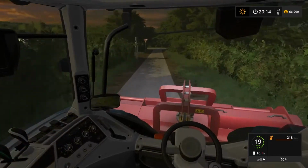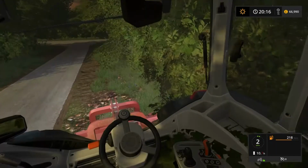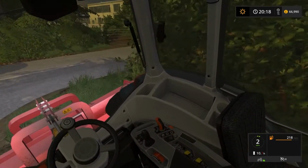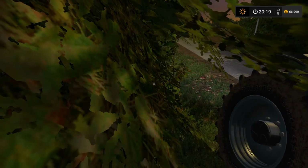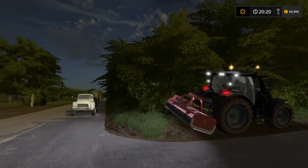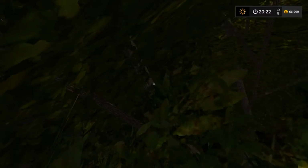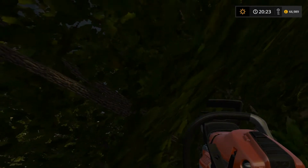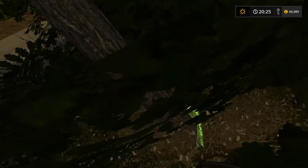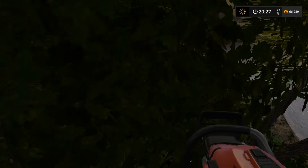A little favour, we're just going to pull into the tourist spot here. And we'll have a look, see how this is looking as well. See if there's anything I can trim down. Do my bit for the community. What we might be able to do, take off. Perfect. Actually in the tree here.